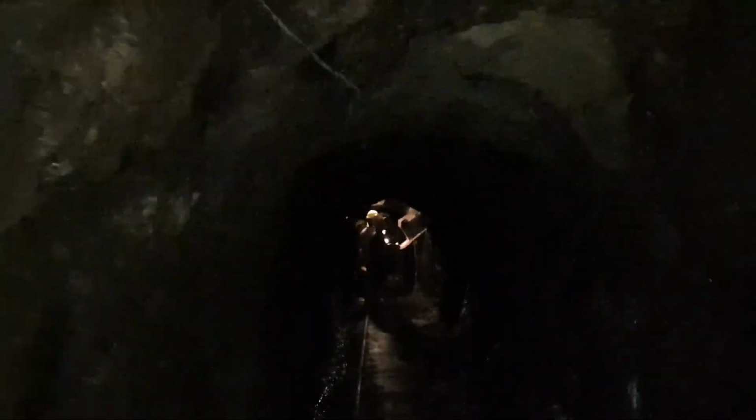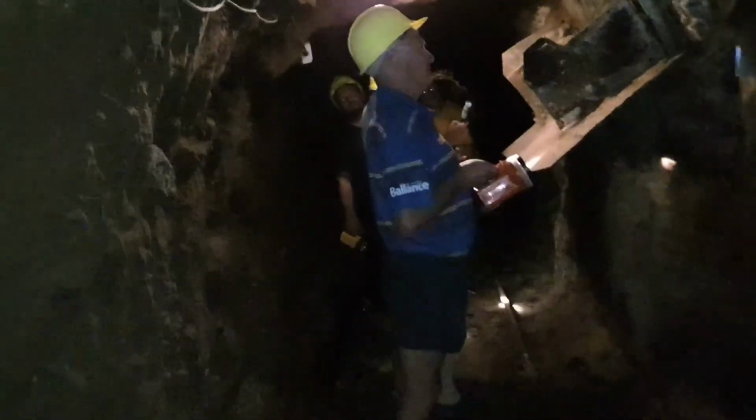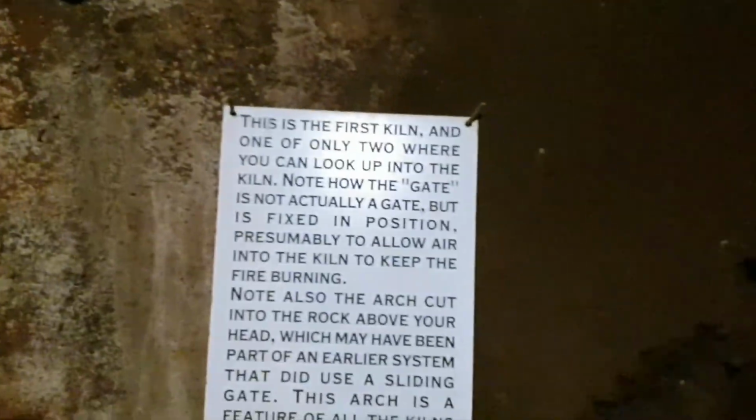Come in. It's alright, but this is the first car.